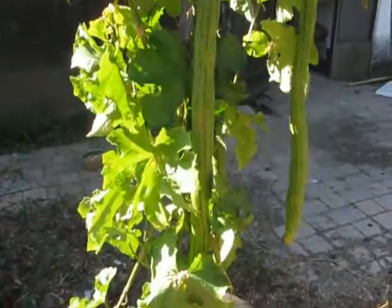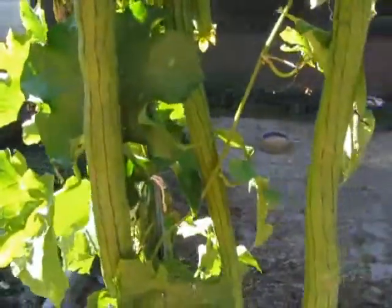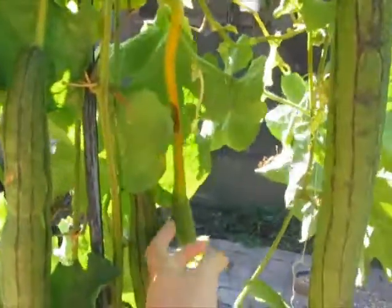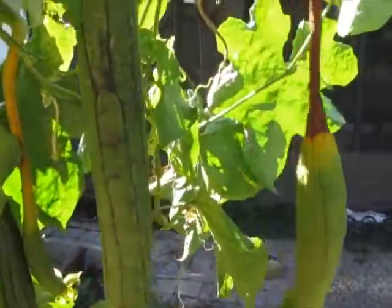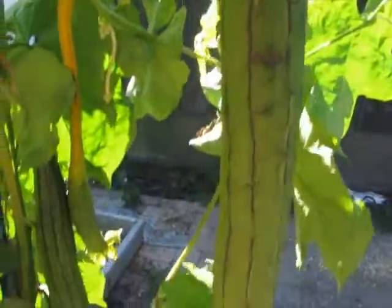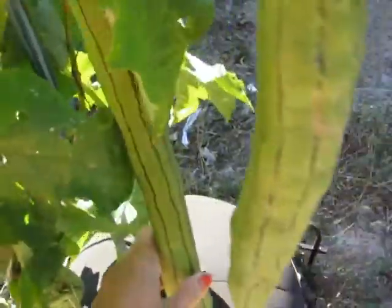The loofahs have gotten really long. I had 5 of them, and only 3 of them seem to have made it. This one shriveled in the center for some reason. And this one shriveled in the center. But this one's doing good, all the way down. And so's this one. It's curling around. And this is the longest one.